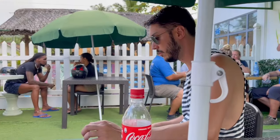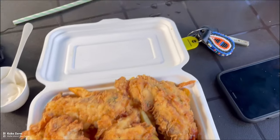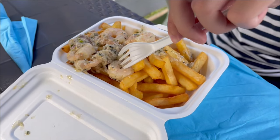All right, now it's time to have some food. They love their fast food here. Fish and chips, and he got prawns and chips. Nice, delicious. I think it's been 10 years, honestly, since I've had fish and chips in London. I had it with my mom and my sister and my brother. So I'm very curious, actually. It looks good. Fried fish. Fresh fish from the sea right here.